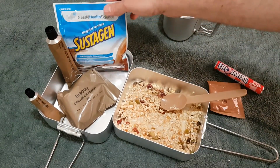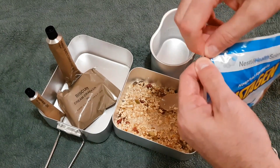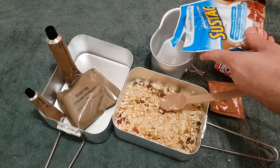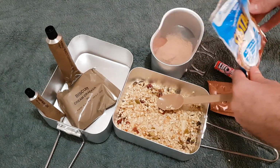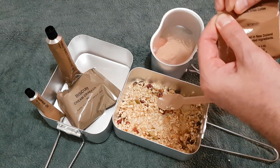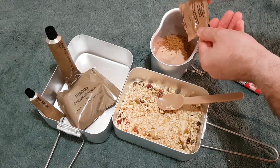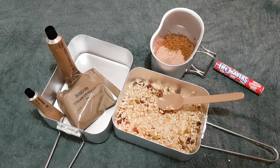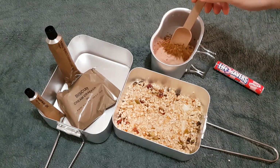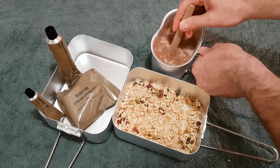So, next thing that we're going to do is we have this hospital formula Sustagen. Once again, it's just a powder here, a bit like a protein powder, chocolate flavoured. Pour that in with the water, but I'm also going to add an instant coffee sachet to it, so try and make it more of a mocha. Anyone who's tried any type of these protein drinks, they all taste the same. And they're not always the best, so if you can change it up a little bit, why not?